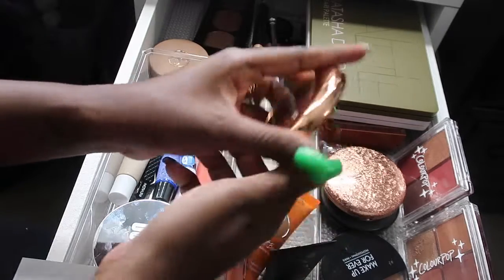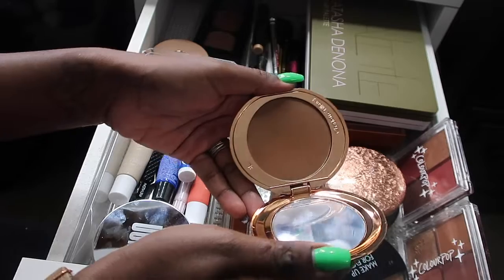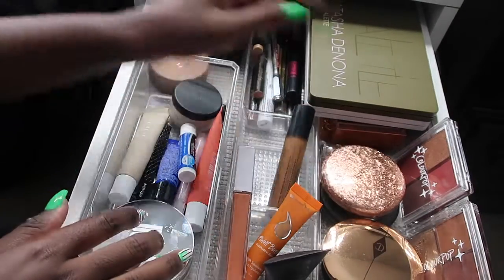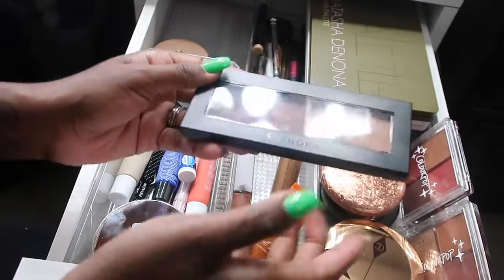This is the Charlotte Tilbury Airbrush Flawless Finish. I keep this just in here as a powder because I like to set under my eyes with. Even though I use a setting powder and then I use a solid powder. This, you don't need this.